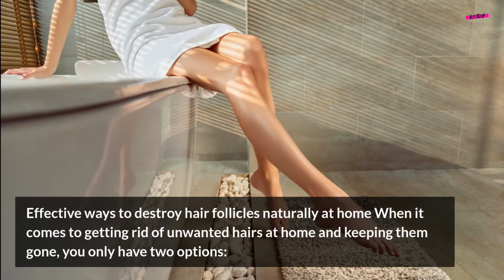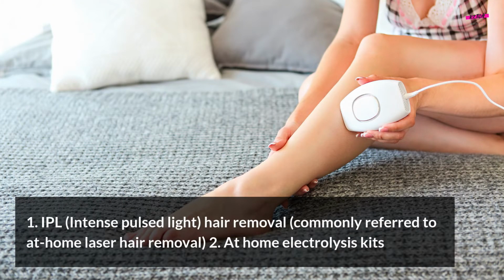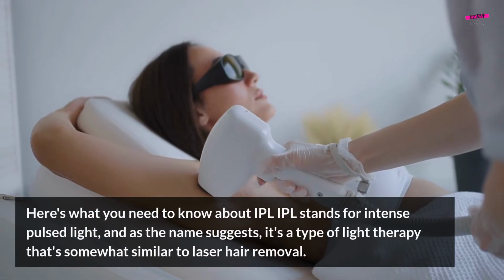Effective ways to destroy hair follicles naturally at home. When it comes to getting rid of unwanted hairs at home and keeping them gone, you only have two options. 1. IPL, Intense Pulsed Light Hair Removal, commonly referred to as at-home laser hair removal, and 2. At-home electrolysis kits. Here's what you need to know about IPL.